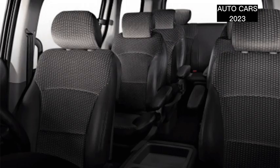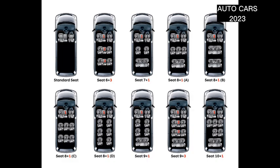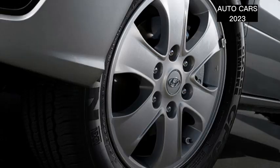The appearance and space capacity of the Hyundai Starex mover are well known in the business world but are still practical to follow the urban lifestyle.